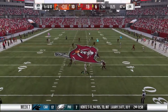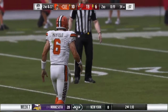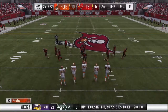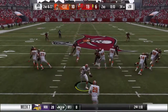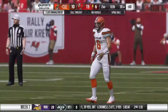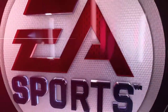On first and 10, Mayfield. And down he goes. A Buccaneer sack. Jason Pierre-Paul coming hard that time. He's able to run him down for a loss of 12. Sacks a growing theme in this first half. This is second and long. Now a handoff. Johnson. And he'll get this up to about the 38-yard line. And offensively, they'll take the timeout with 6 seconds left in the second quarter.